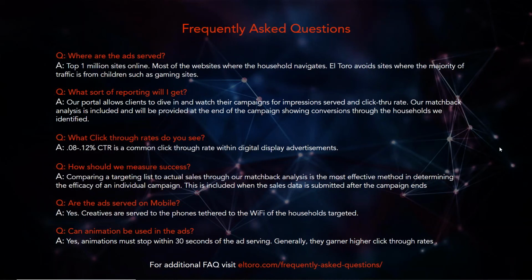So if you're interested in the banner standards, we're going to include that in an email coming out. And it's been sent if it hasn't already to you, but it will be sent. And those banner standards will allow you to see how we serve and what we can serve. And if you do have any more questions, feel free to visit our website for frequently asked questions. We'd love to have you there.